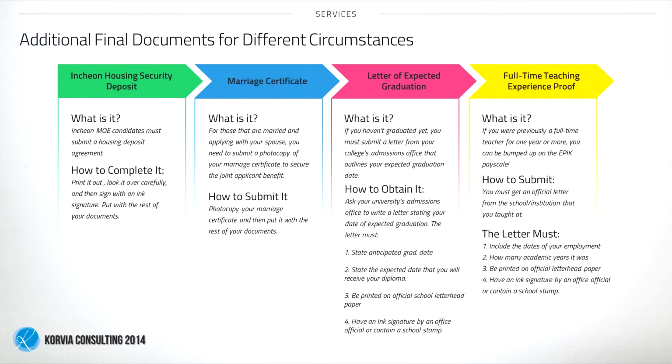All right, if you have not graduated yet, you're going to need a letter of expected graduation. So go to your college admissions office and you need to get a letter from them that's printed on letterhead, and it needs to state your anticipated graduation date as well as the expected date you will receive your diploma. I know those dates a lot of times are different. There's some gap in between, so you need to get that. Like I said before, it's got to be printed on official school letterhead, and it needs an ink signature by an office official at the admissions office or an official school stamp if they have it.